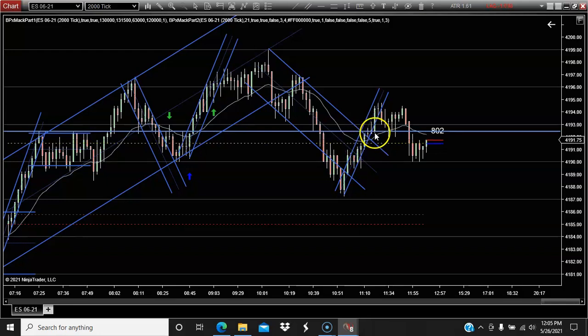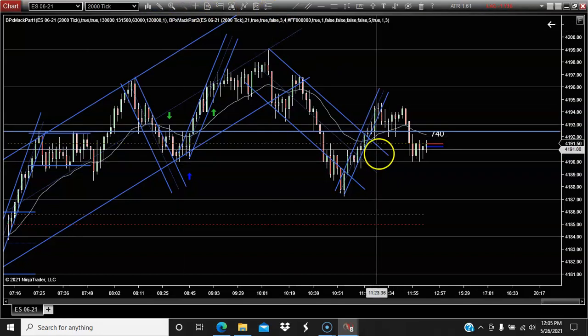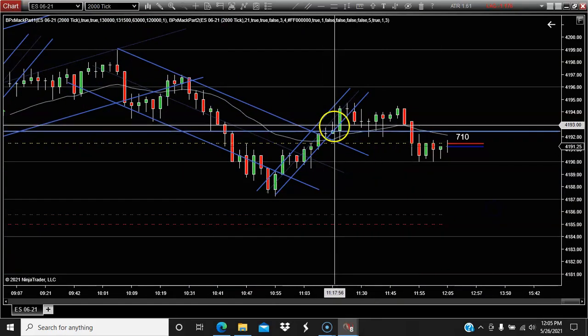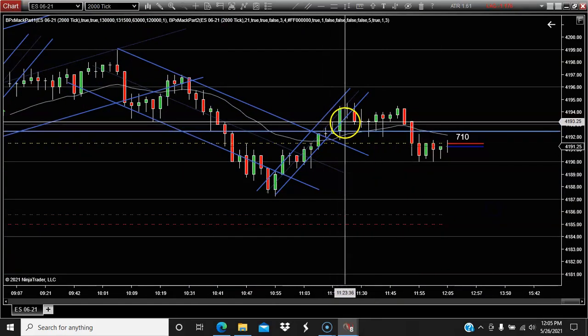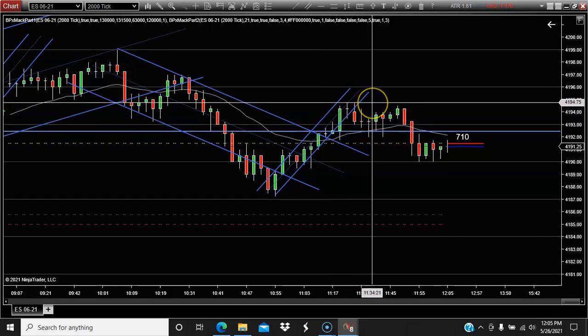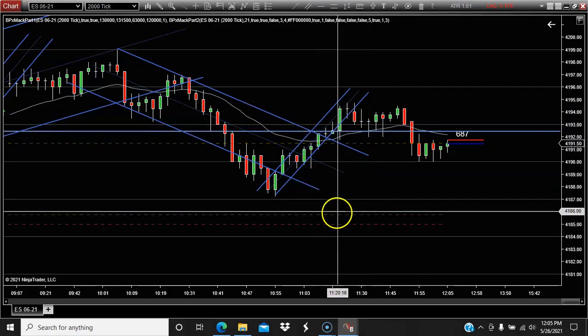What time is that? Yeah, I don't know. I wonder if Mac will mark that. This would be your signal bar. You'd be going long above that. So does it even get filled? 93.50, 94.75. It reaches the scalper's profit. I don't know. That is aggressive.